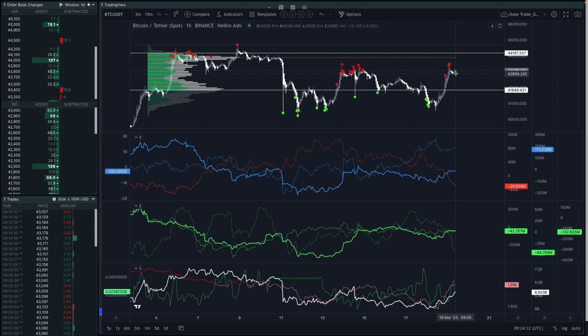40k defended so far. I think if we do drop down here, I'd be interested to see what bid we do get there. I'd be of the frame of mind that area could fail if we come down, and then that might be quite nice to finally, eventually, just go and take some of this lower liquidity, below 40k, maybe below 38. That'd be really nice. Just treat that as an opportunity.